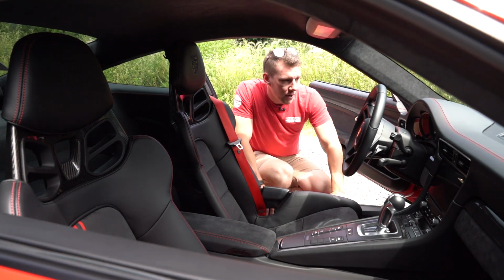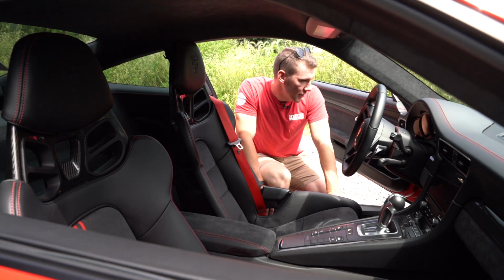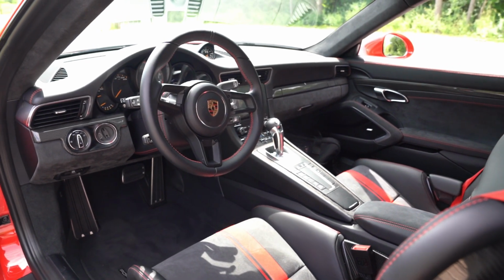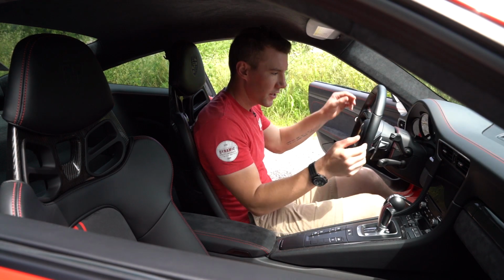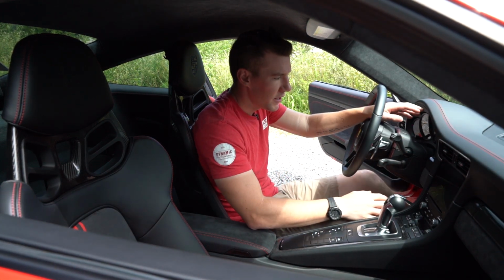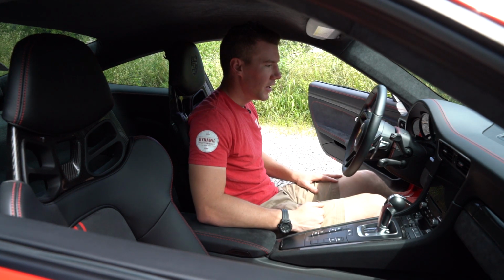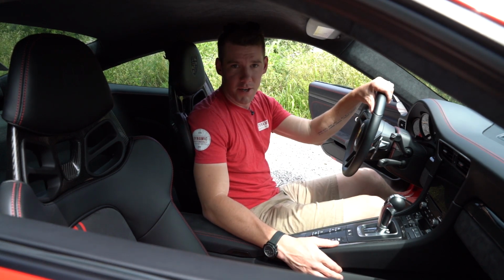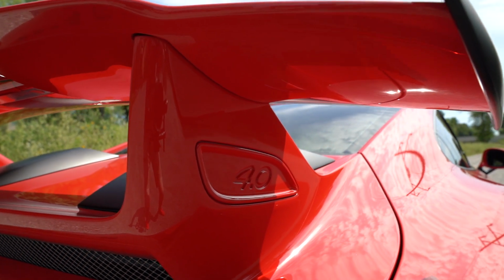Other options, I don't really see many other options. What else do you need? Oh yeah, you can see here, full leather wrap dash, which is gorgeous. And even the steering column, which is an option to be wrapped in leather, which is super nice and a little extra touch of luxury. But beyond that, this car is straight race car. Nothing is in here that really doesn't belong.